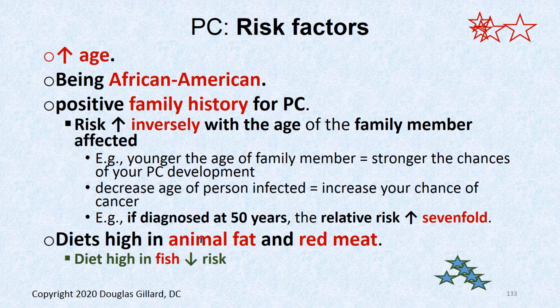Risk factors: increasing age, being African American, positive family history of cancer, if dad or grandpa have had it. The risk increases inversely with the age of the family member. So if the family member gets it when they're really young, your risk is much greater. If diagnosed at the age of 50, for example, there's a 7-fold risk that you'll get this cancer.